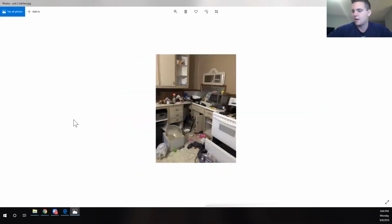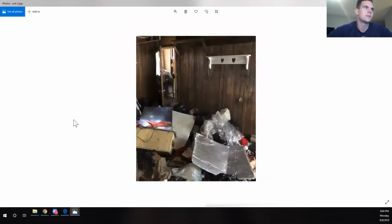Like, there was water stains and all sorts of stuff all over the property. Just completely trash. You can hardly even walk through some of these units. And these are the ones you're looking for. These are where you find money in these things. Most people think it's disgusting and they won't even touch it, but this is where you make money.